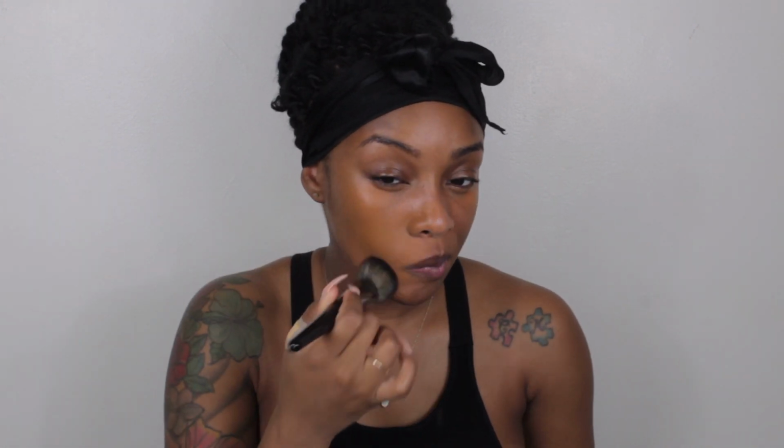Alright, so for foundation, today I'll be using the Loreal Infallible Fresh Wear Foundation. These are in 510 and 525. I'm pretty sure 510 is a pretty good match. My face may look very yellow because this foundation pigment is so yellow, but I do love this foundation. I'm using my E6 brush from Morphe, one of my faves.